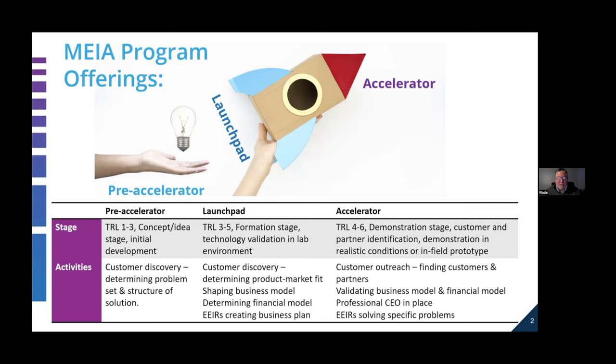The last program is Accelerator, and we're up to TRL 4 through 6 in the Accelerator. This is a company that has a product, has a CEO, and is functioning and has sales in the marketplace, but they're struggling with one component. A classic example is a company out of College Park that had invented a new concept on the bus shelter. And they were having trouble with the circuit board that operated this new bus shelter, because it had solar on the roof. It has plants and a water system, so that you would have more shade than just the normal bus stop.